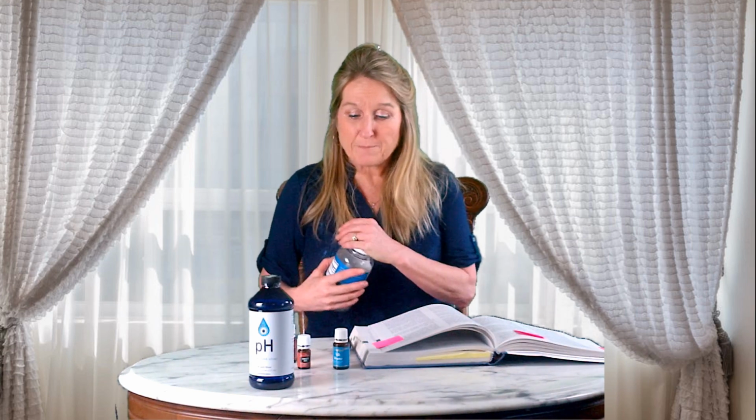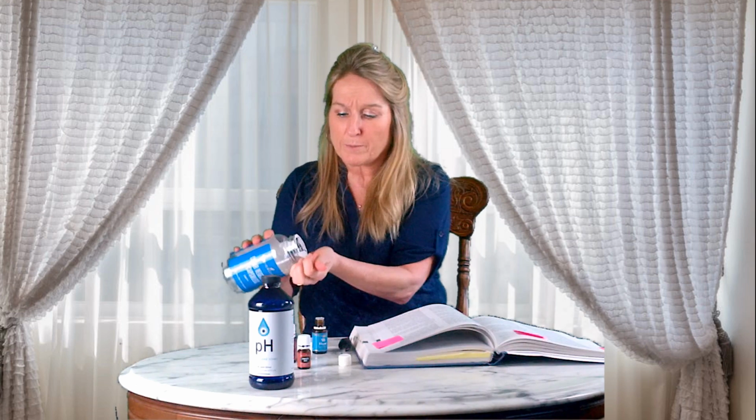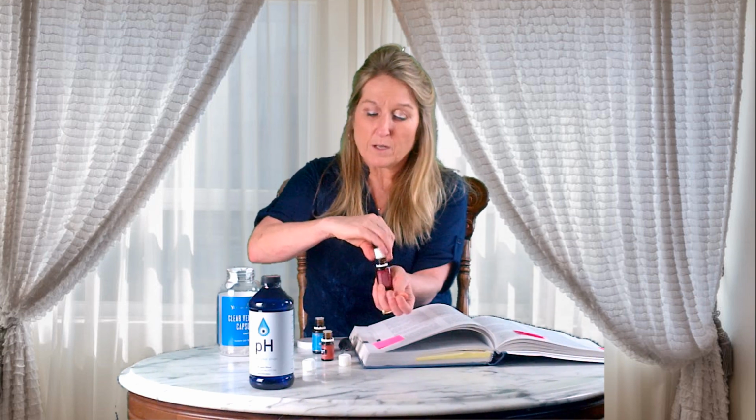I like to take the veggie caps and mix 3 drops of thyme oil, because thyme oil is a very, very potent oil. You do want to be careful with it. I don't really use it internally outside of fighting colds and flus because it is very potent. It's also a hot oil, so you want to be careful applying it to your skin. If you're going to apply it to your skin, use a carrier oil. I use coconut oil.